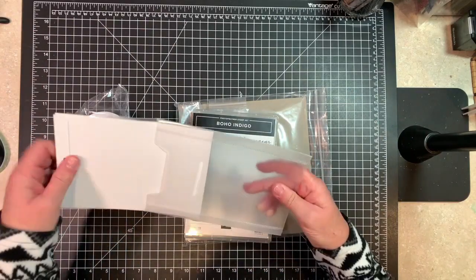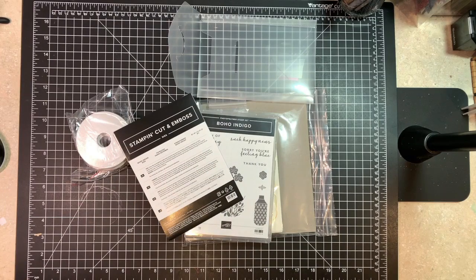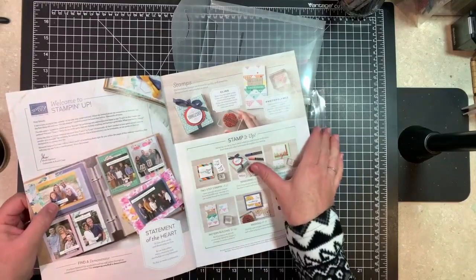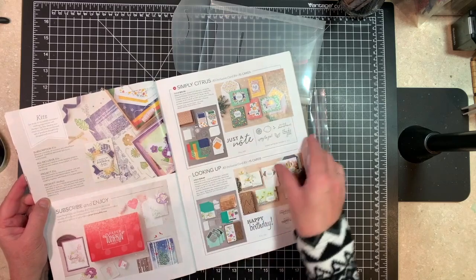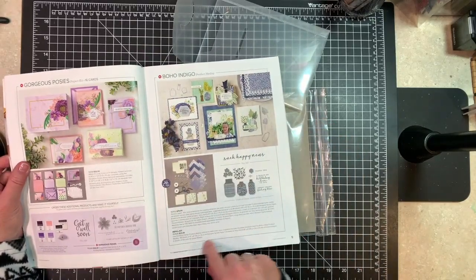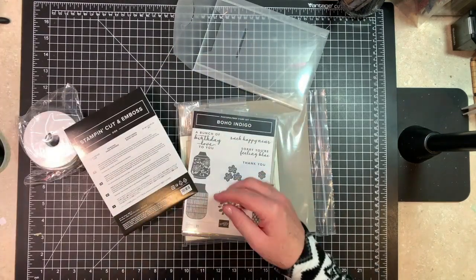So for $63, I think it's $63. Let me just double check that. It's one of the earlier things in this catalog. Here it is. This is it. That's not where the price is. Here it is. Boho Indigo. It is $70. And you get all of this stuff.